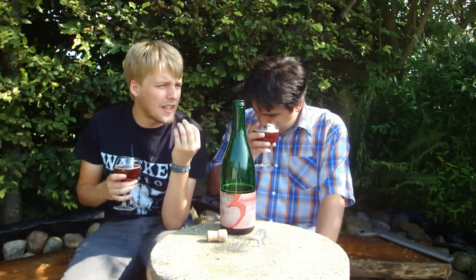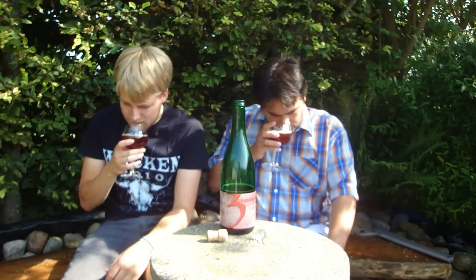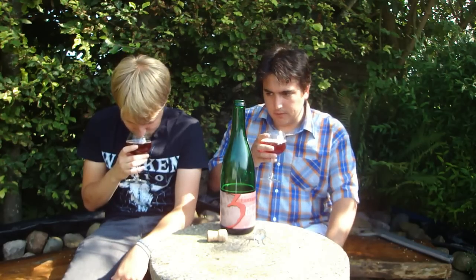Super complex. Super tart. Smells super refreshing. Perfect for the hot summer weather. A nice funk quality to it. Kind of like wet hay or some grassy notes. It's got almost a vineyard character to it as well. And a little bit of oak in there. What about you? What do you pick up?